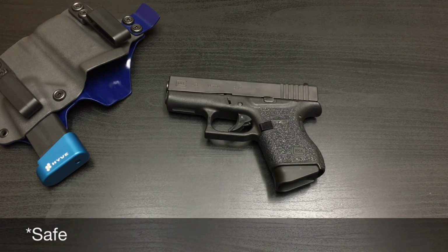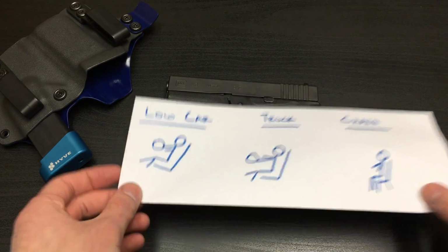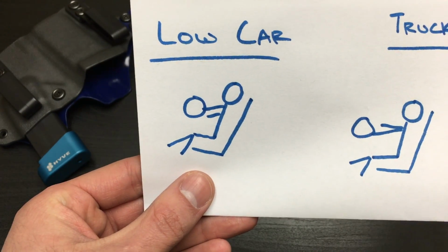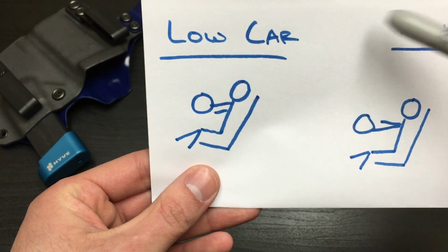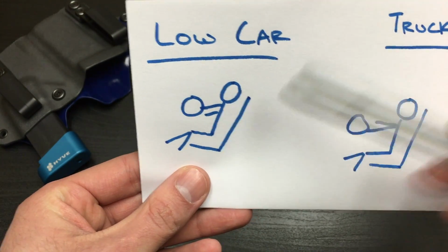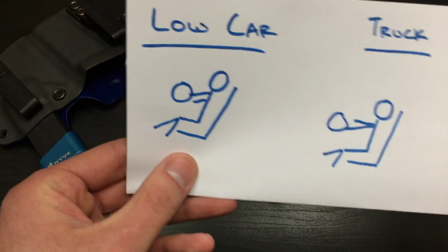So appendix carry is incredibly comfortable as far as actually sitting with the gun goes. This is just a very mock and not a super great drawing, but it works all the same. As you see here with a low car, say like your Ford Focus or whatever, something very small, sedan style, right here, the bin represents your knees. The gun doesn't poke you down in your lower abdomen, lower groin too badly, actually. It sits very close to your body. Probably the most painful part about sitting in a low car and carrying is still this little beaver tail right here that kind of prods up against you, but it's not too bad.